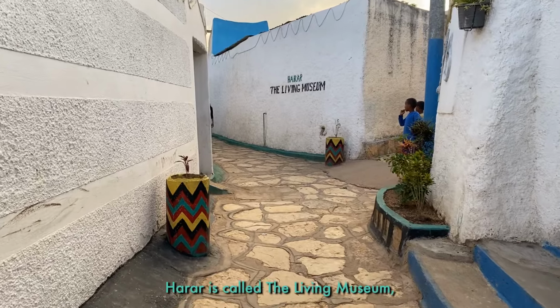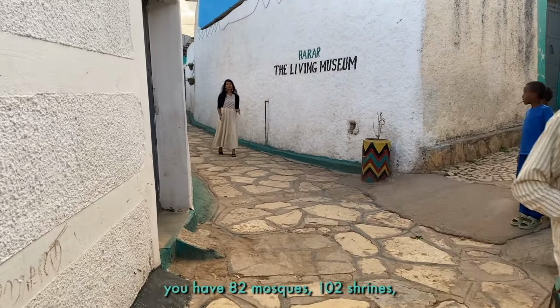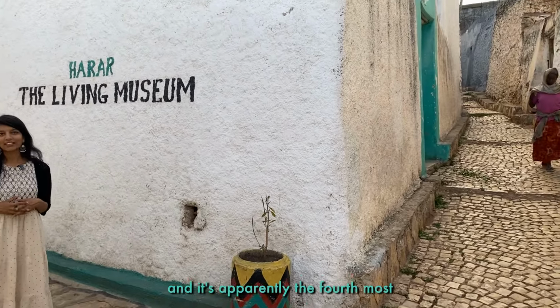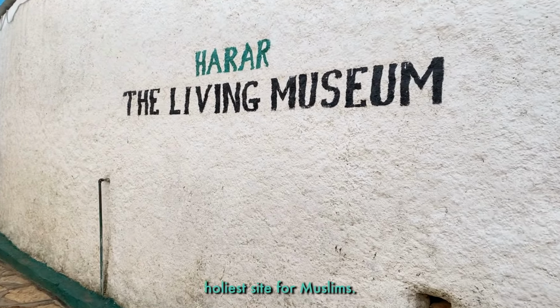Harar is called the living museum because within these walls you have 82 mosques, 102 shrines, and there's so much happening within these walls. Every street has a story to tell, and it's apparently the fourth most holiest site for Muslims.